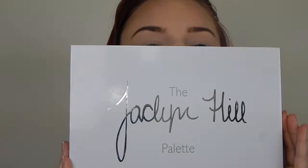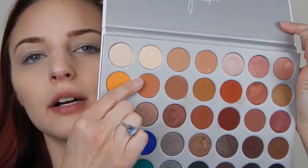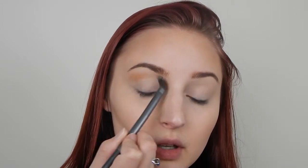Okay, so I zoomed you in a little bit so you can see a little bit better. I'm going to start with my Jaclyn Hill palette. I'm going to use this neutral color right here. It's called Butter. It's very hard to tell what these colors are named sometimes because it's on the back of the palette. This is going to be very, very dark. It's going to be a halo eye, so I'm going to bring this all around the eyelid.